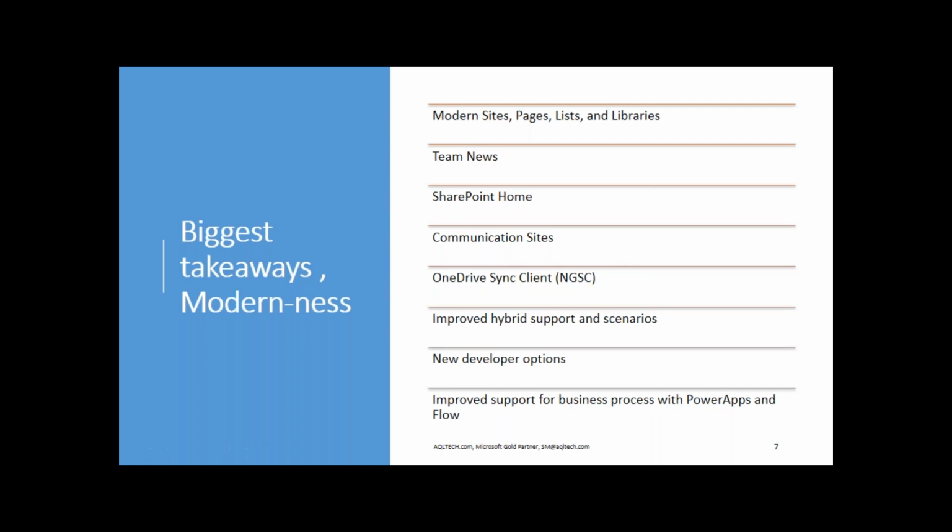And so you're going to see in SharePoint 2019 the modern sites, pages, lists, libraries. We're going to do a real quick demo of all of this in a second. Team news, SharePoint homepage. SharePoint homepage was not there in SharePoint 2016 or previous versions. Communication sites and team sites, OneDrive sync client. So the Groove client, which was there in the past, it's going to be discontinued. And then the new sync mechanism is going to be the OneDrive sync client, which is the next generation sync client, NGSC. Improved hybrid support for several scenarios. New developer options. Improved support for business process with Power Apps and Flow. Yes, Microsoft wants you to use a lot of Power Apps and Flow. It's going to require a little bit of configuration, but after that, Power Apps and Flow can be used.